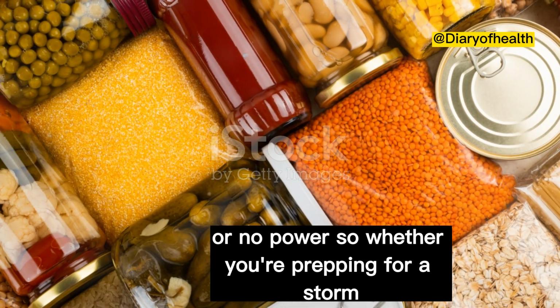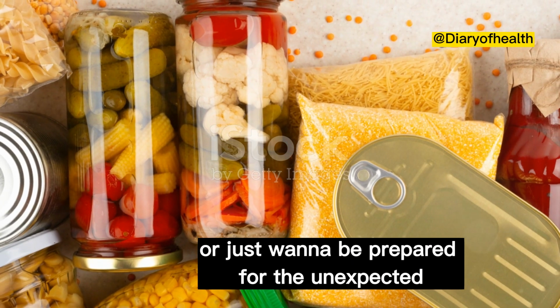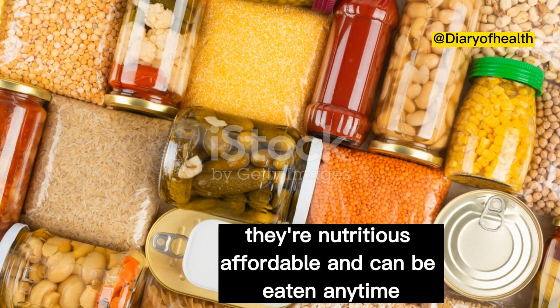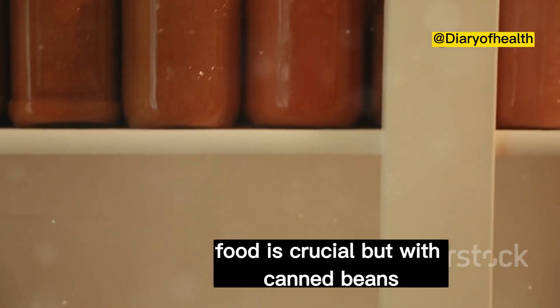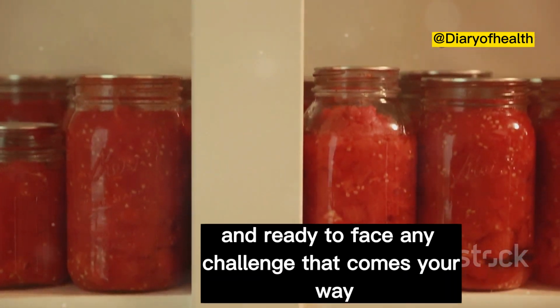So, whether you're prepping for a storm, building a survival kit, or just want to be prepared for the unexpected, canned beans should be your go-to. They're nutritious, affordable, and can be eaten anytime, anywhere. In any survival situation, food is crucial. But with canned beans, you'll be fueled, nourished, and ready to face any challenge that comes your way.